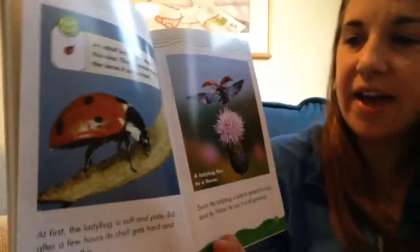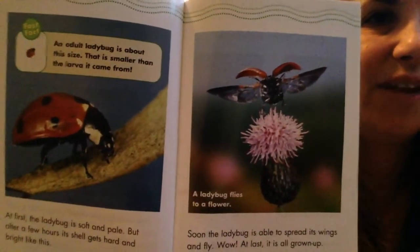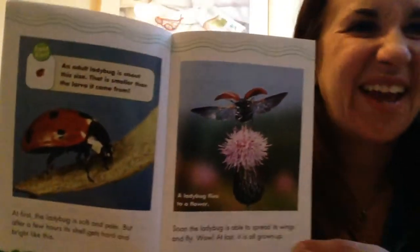A ladybug flies onto a flower. I like that picture. Pretty cool. Looks like an airplane.